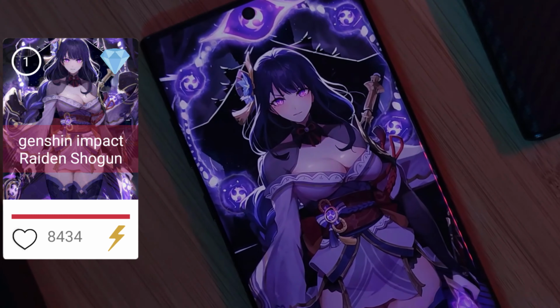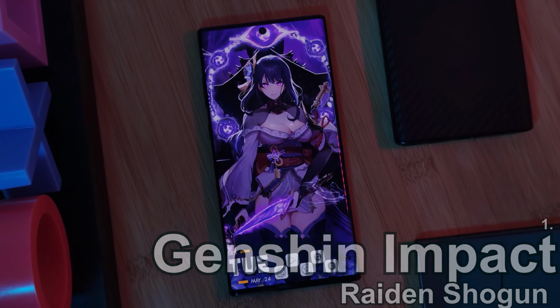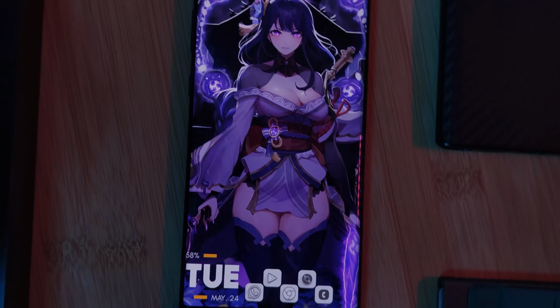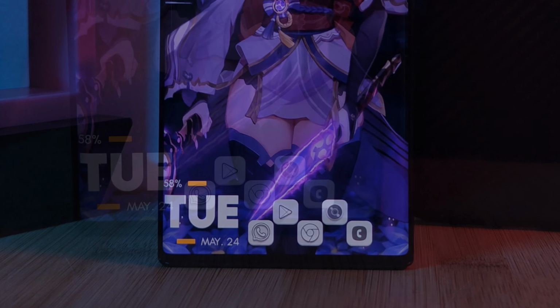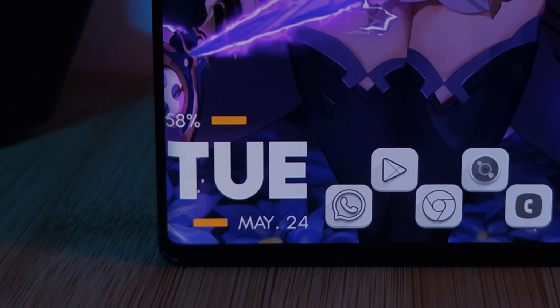Straight from Genshin Impact, I bring you the Raiden setup. And with this home screen, you not only get Raiden herself in a thunderous backdrop, but also this user-friendly one-handed interface with all of your key apps at the bottom of the screen, alongside this awesome essential information providing widget.